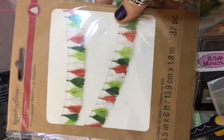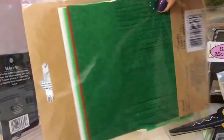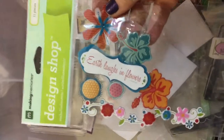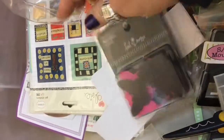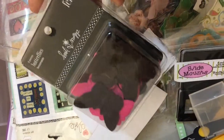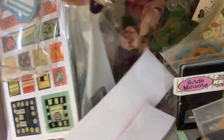This little frilly thing, no, I will not use that. That's still brand new. That will be recycled. What else is in here? Not my kind of stickers, but somebody will enjoy them. Some felt butterflies. Do I want those? Do I not? I don't know, but it's brand new. But because it is brand new, oh my God, more flowers. Because it is brand new, does it mean I have to keep it? I don't want to be a craft hoarder.